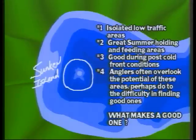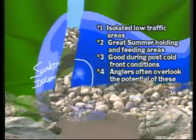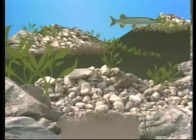Anglers often overlook the potential of these areas, perhaps due to the difficulty of finding good ones. Folks, good electronics like Bottom Line will make that happen. And what is a good one? Well, let's show you what a good one is. Take a look at what we've got here, folks. You notice we don't have a single round object? We're looking for areas with character, with contour.